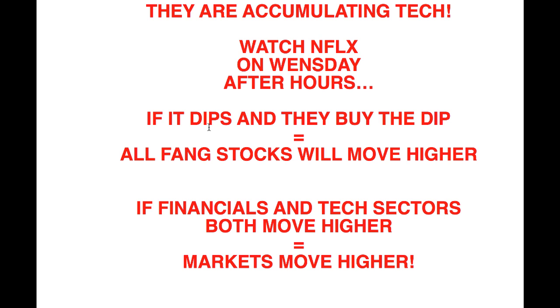And the most important observation is going to be this. If Netflix shares dip and institutional investors do come in and buy this dip after hours, then all FANG stocks will move higher. Now, here's the situation we're going to have then. If they buy the financials tomorrow and they buy the tech on Wednesday night, you're going to have two crucial sectors that will be moving higher. In other words, financials moving higher and technology stocks moving higher. Essentially, what does that equal to? That equals to the markets overall moving higher.